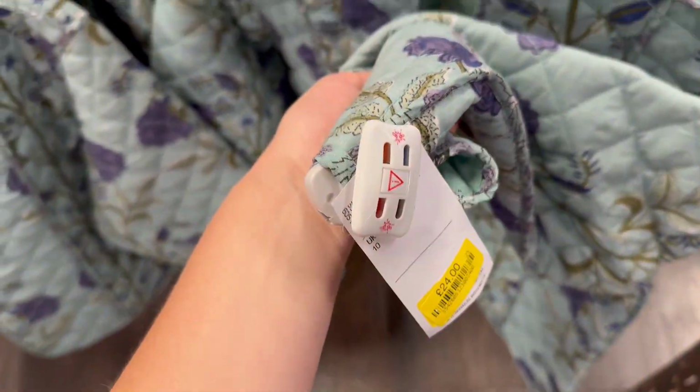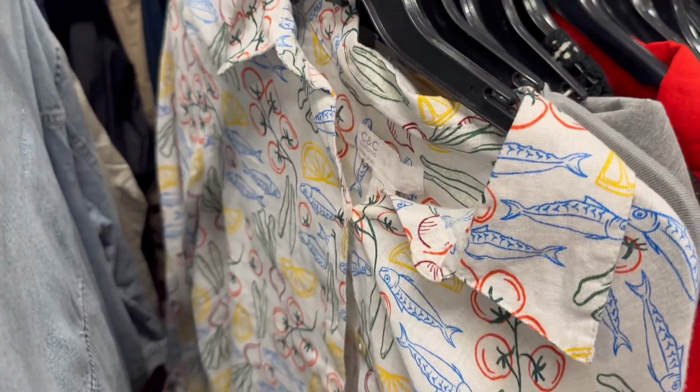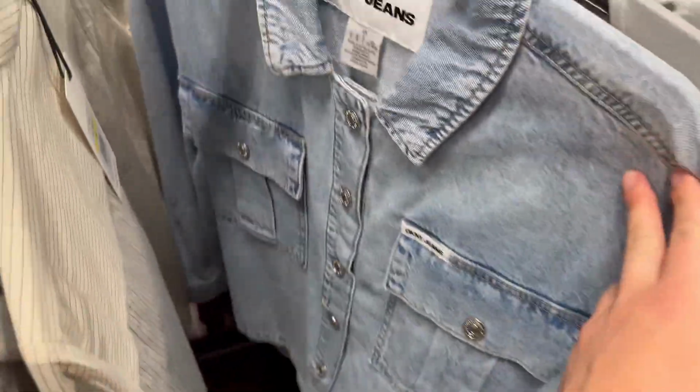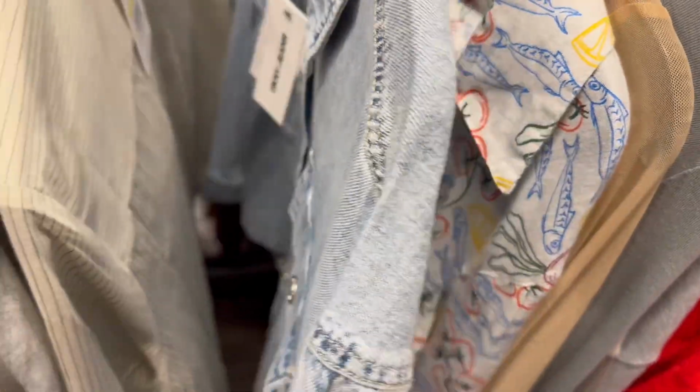I loved this quilted jacket, and having a look at it now, I actually wish I'd bought it. I saw another one at a show the other day and it was way more expensive, so I wish I had. They had some really cute bits, but in my head I didn't want to spend too much money, so I didn't get them. Some of the prices weren't bad, but I had in my head £2 or £3, so that's why I didn't pick up a lot of the clothes.